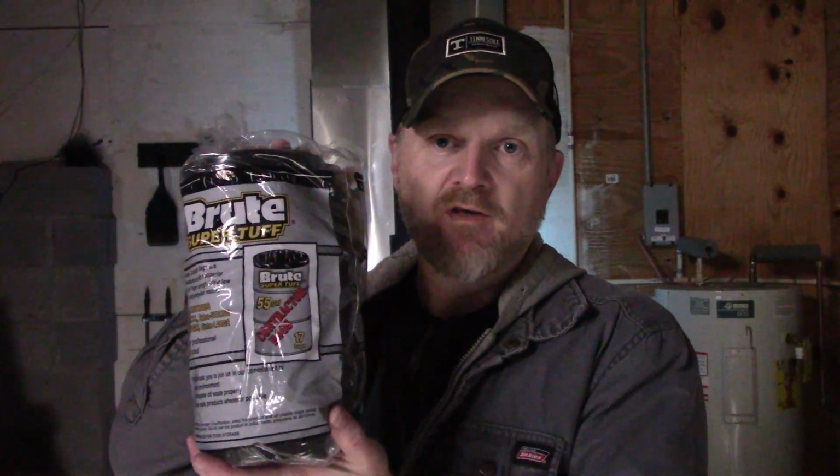The next item we're going to talk about that's under $20 that you should get is 55-gallon contractor bags. These are good for just about everything. They're good for repairing roofs. They're good for, of course, taking out garbage. You can make a body bag out of these, double them over, put one down the top, one up the bottom, duct tape around. You have an improvised body bag.